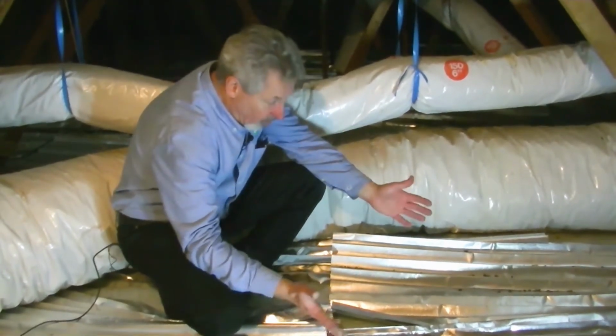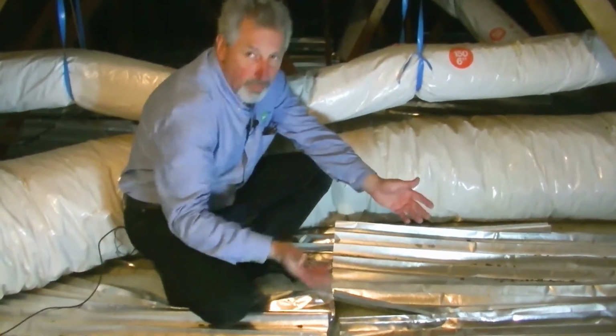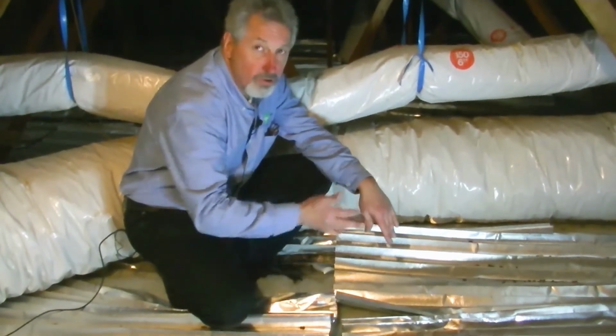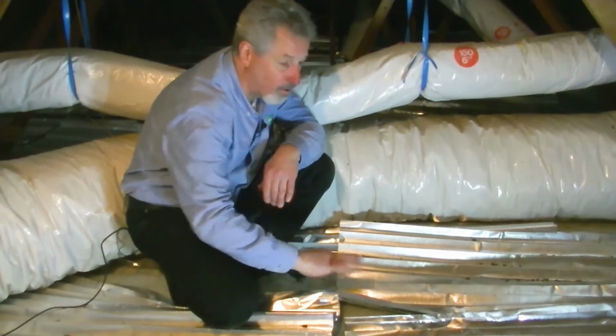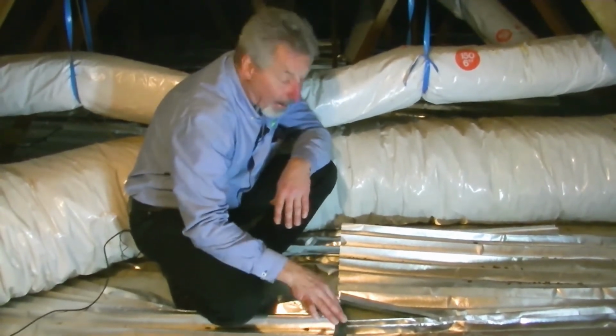Winter's good too, but there are a couple of problems with our implementation here. So one is that it makes it quite difficult to traverse across the roof, because you have to move the foils, and anytime there's maintenance here, they tend not to be put back.